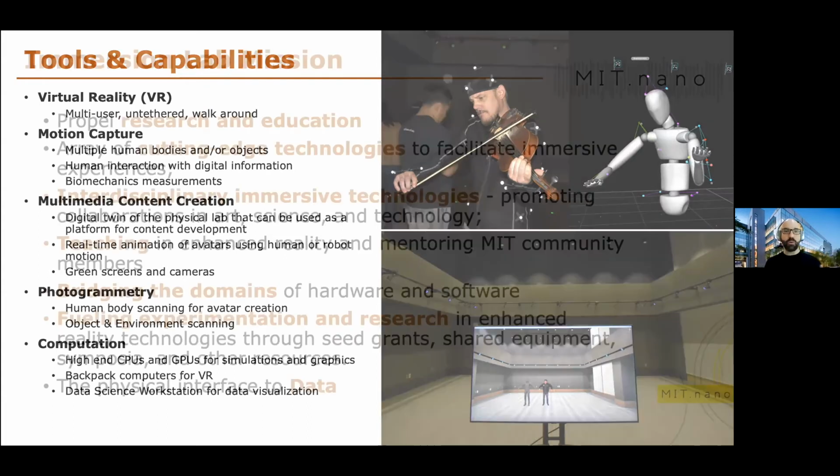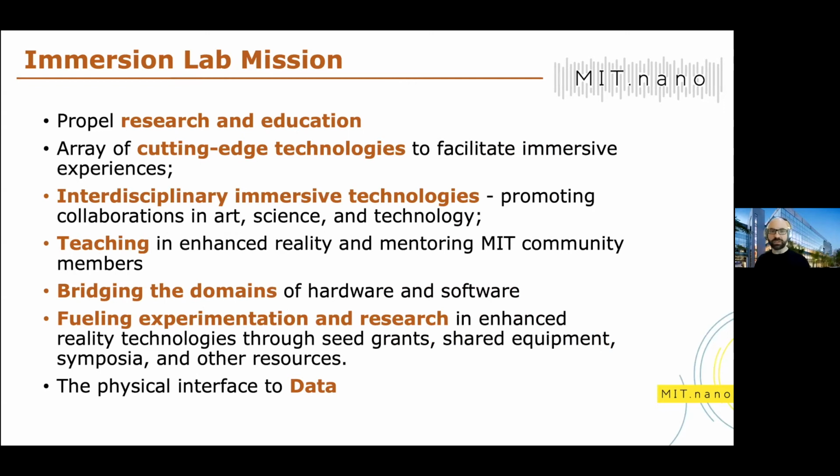Our mission is to help you do the phenomenal things that you want to do, to propel research and education, to bring together this array of different technologies in creative ways in a single environment, facilitate teaching, facilitate interdisciplinary cross-pollination between art, science, and technology, and bridging the domains of hardware innovation and software innovation, and fueling the experimentation and research that you want to do, both through the resources and the opportunities that we have for funding.